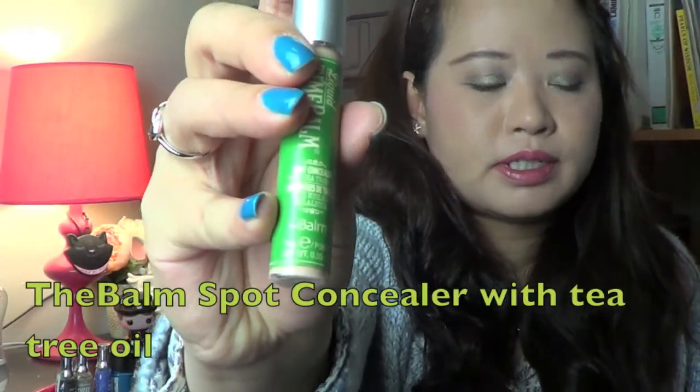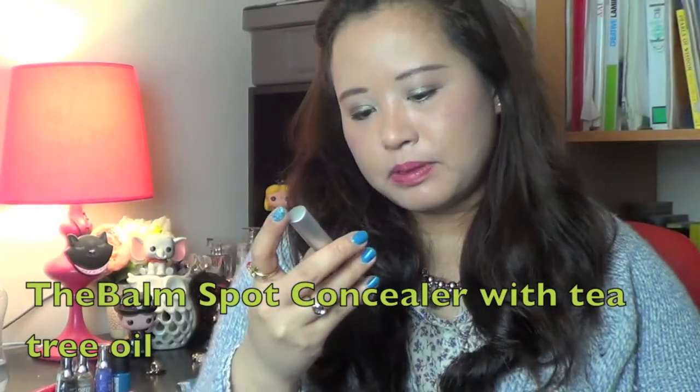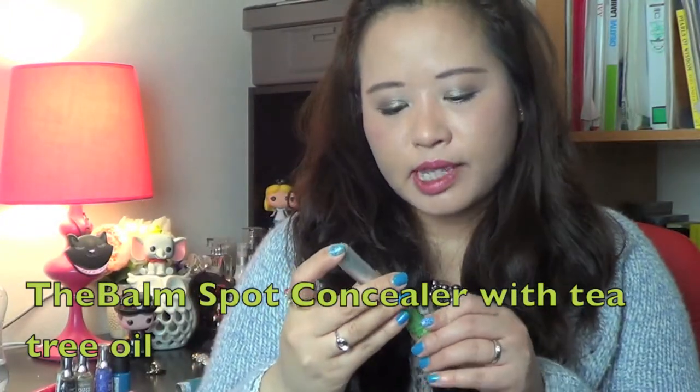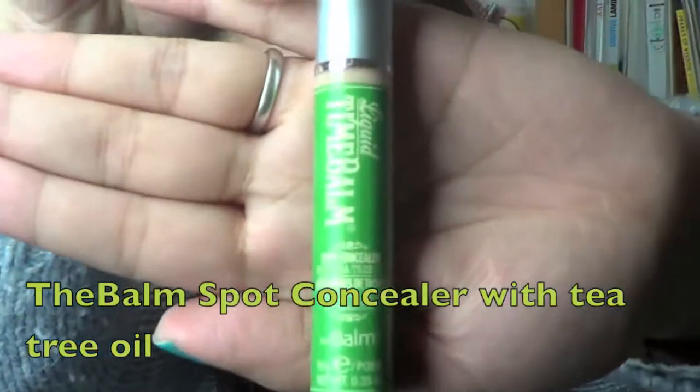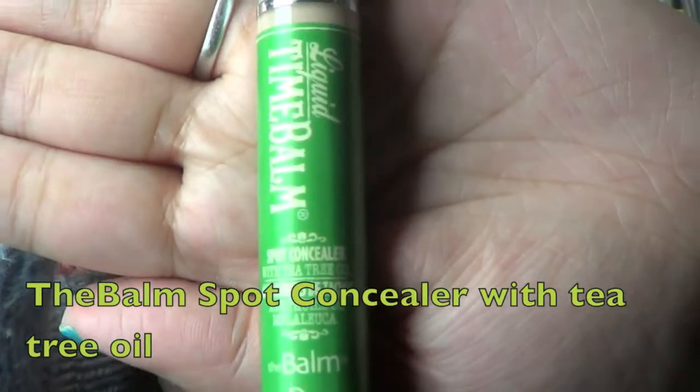So I've been enjoying this one from theBalm, which I've been using quite a fair bit because I've been breaking out a little bit. And this one comes with tea tree oil. Let me do a close up. See.